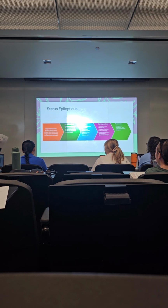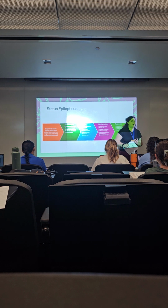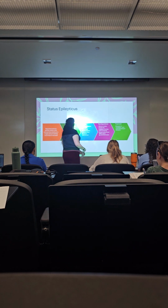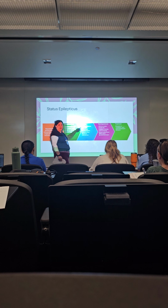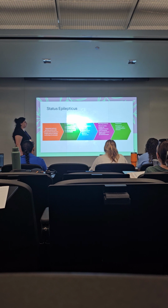So my lungs and my respiratory system are trying to compensate for this. But then my lungs can only work so hard, right? So then I'm going to go into respiratory arrest. What can cause status epilepticus? Rapid withdrawal of medication, so they don't refill their medication, they just stop it immediately. Also cerebral edema, infection or fever, and metabolic disturbances.